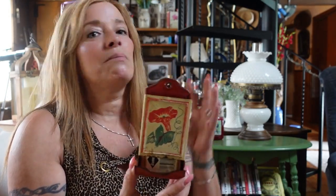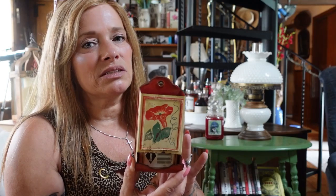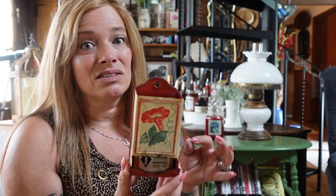Maybe they have them next to the wood stove. Whatever the case may be, these are actually very utilitarian and very handy to have still to this day. I thought this one was just super cute.